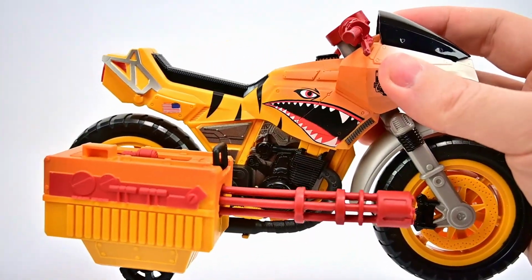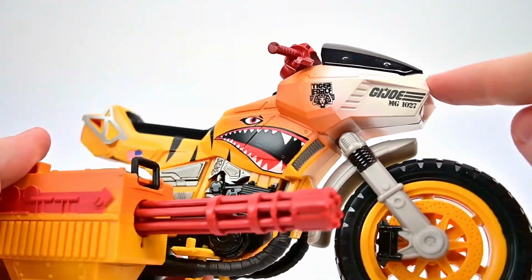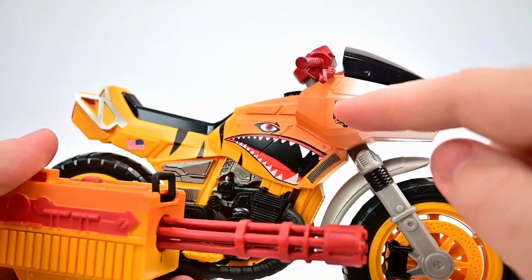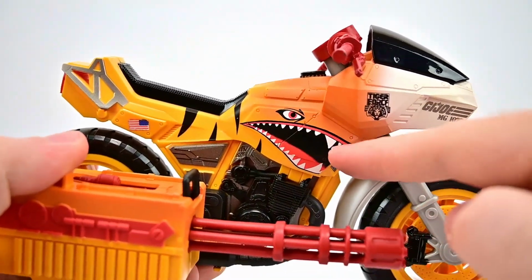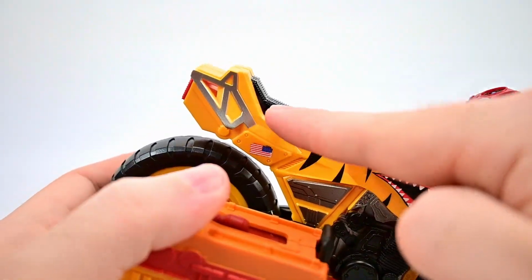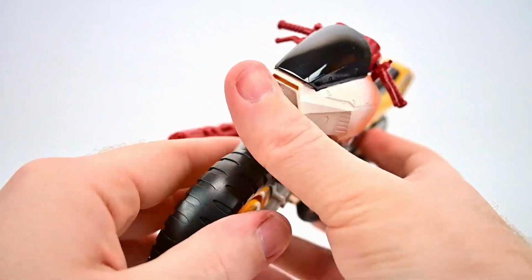So it's got this nice paint job where it's mostly all orange and yellow. So orange at the front, white at the very front where it has Joe there. Of course, the Tiger Force logo. I like what looks almost like a shark mouth, but could be a tiger, which would make more sense there. Going into the yellow, again, with the black tiger stripes. And then the rest of it just looks like the Ram Cycle we've seen before.